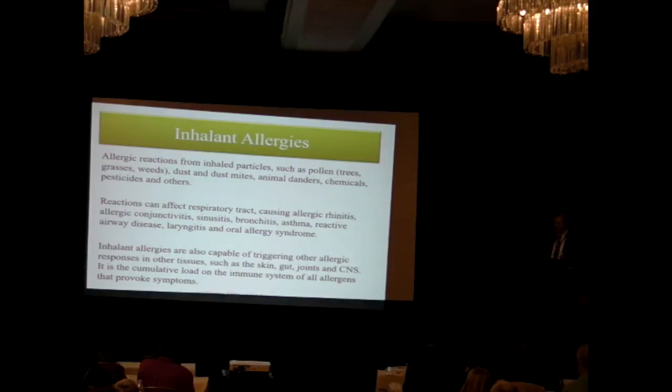But inhalant allergies don't just cause respiratory problems. You're going to see other types of physical manifestations with inhalant allergies. I'd say probably the biggest thing I see in my practice is mold and skin problems. When you get somebody with eczema that's being really stubborn, food, the majority of the time, tends to explain the problem, and if it's not food, often it's related to mold. So again, it can affect the skin, the gut, the joints, the nervous system, and again, it's the cumulative load of what all these allergens are doing to your immune system that ultimately provokes symptoms.